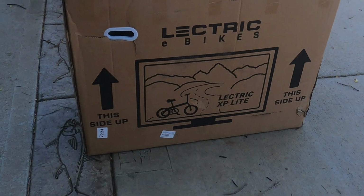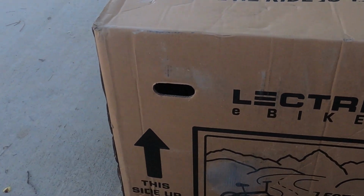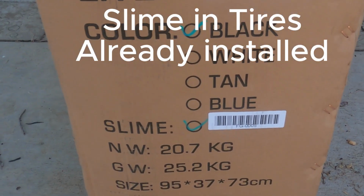Look what came today. One of our electric bikes. That's the box it came in. We haven't got all the accessories yet that are supposed to come with it, I don't think. But I guess we'll find out. Looks like it's the black one.